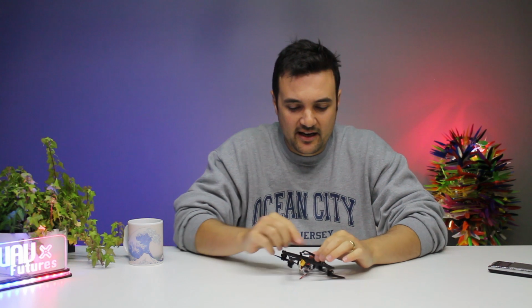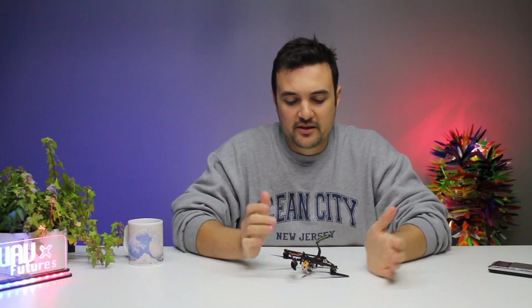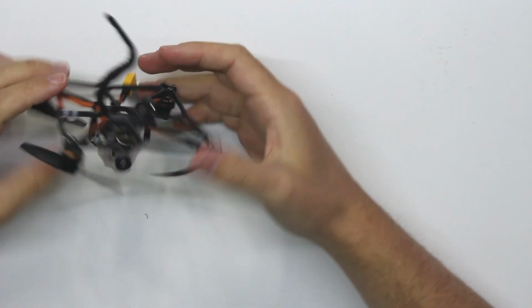And then if I flip it underneath, you can see we've just got a little Velcro strap. It comes with two sizes of Velcro straps, a bigger and a smaller one. They are a bit of a pain to thread through, but what else can you say? And that's it as far as the components go.